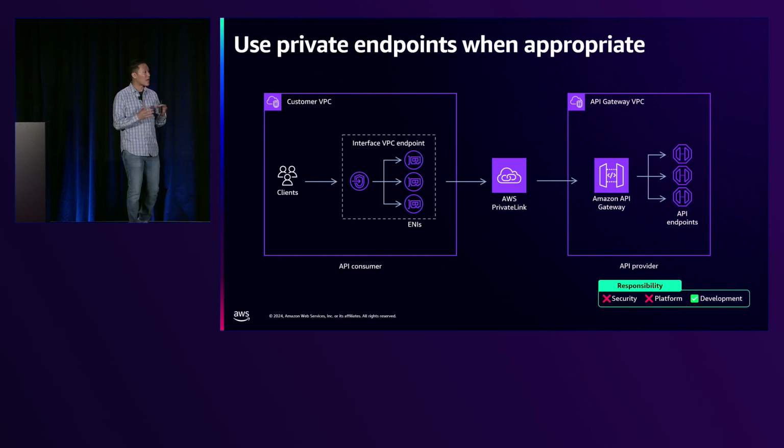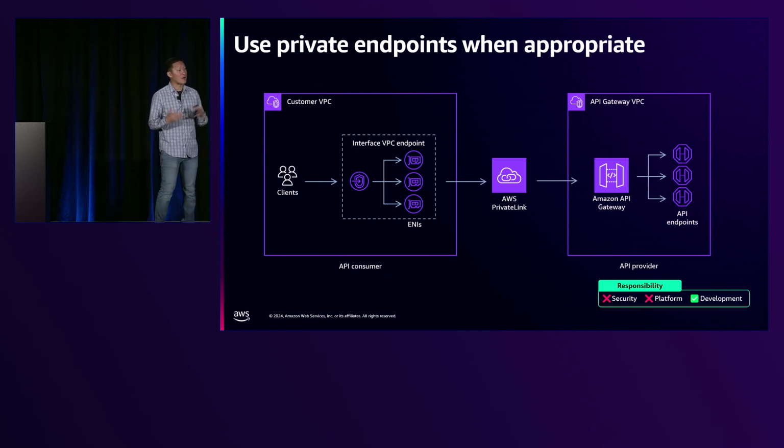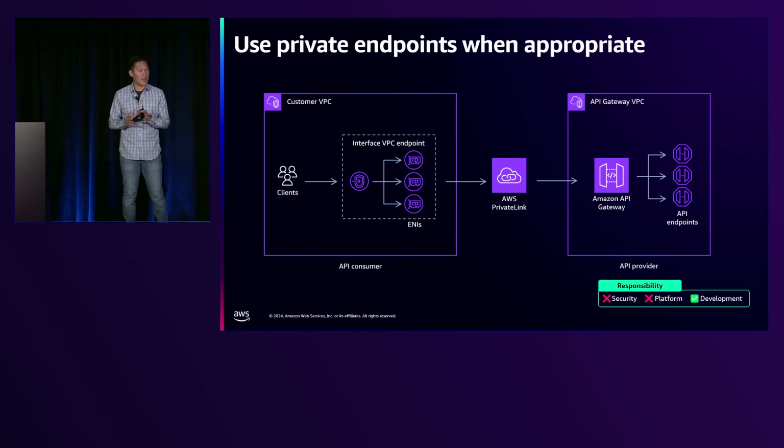And here you have a couple of additional security benefits. One is you could apply a security policy on that VPC endpoint to restrict requests coming from a particular VPC. You could also apply a security group on that PrivateLink endpoint so that maybe source security groups are only allowed to then transit through there. So again, this gives you additional security posture from a networking standpoint.